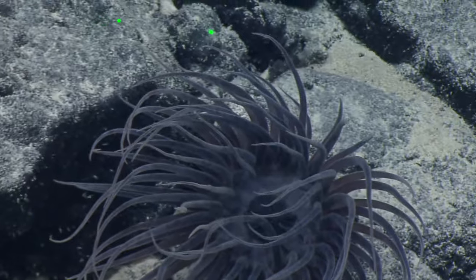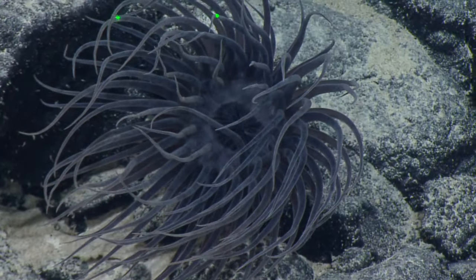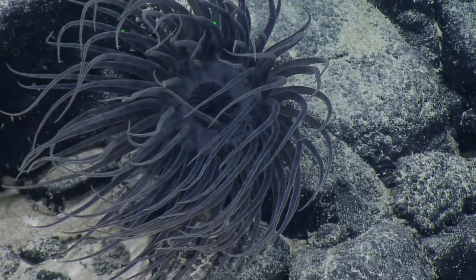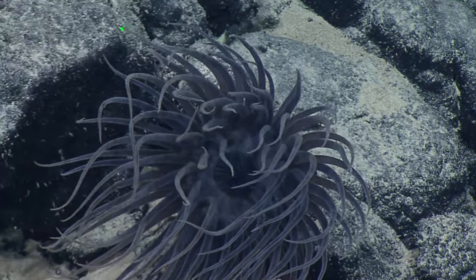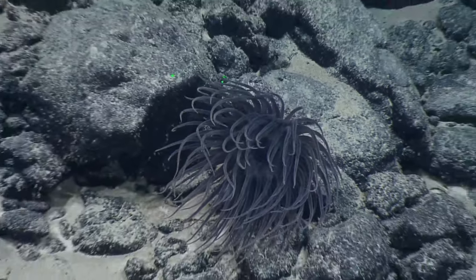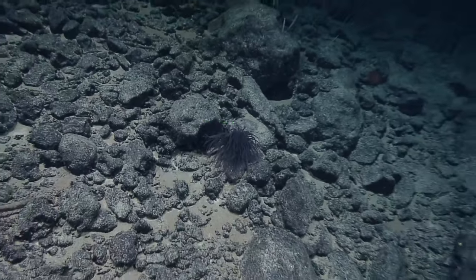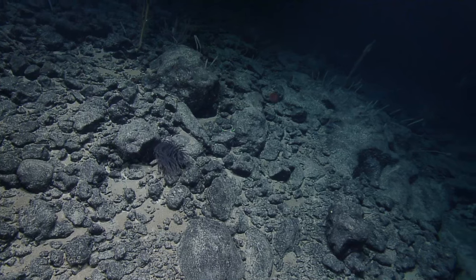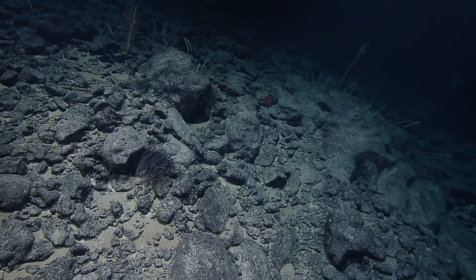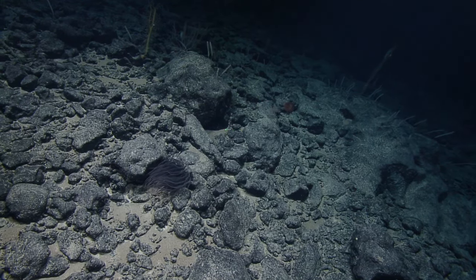Wow, you can really see the center. How do they eat, Layla? Do they trap things and bring them into the center? Yeah, they use their tentacles. These are also, I mean, all corals and jellies, they're cnidarians, and so they have those stinging cells on them. That's why when you put your finger in the middle of an anemone in a touch tank and it closes on you, it feels kind of like Velcro.